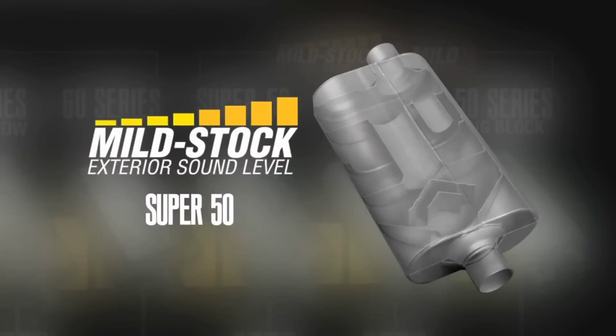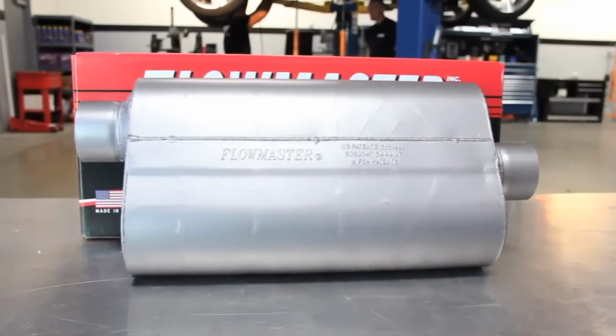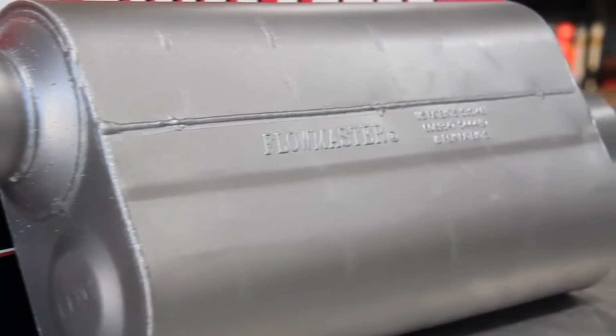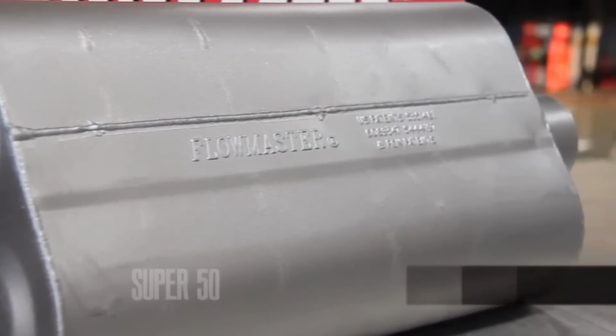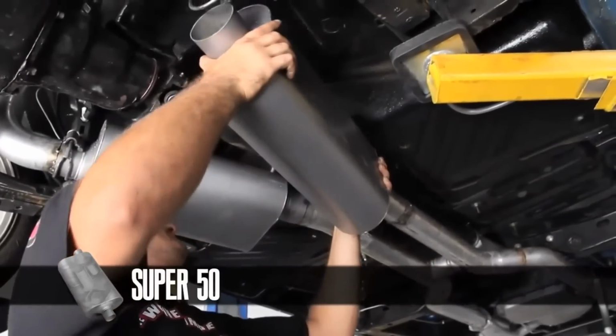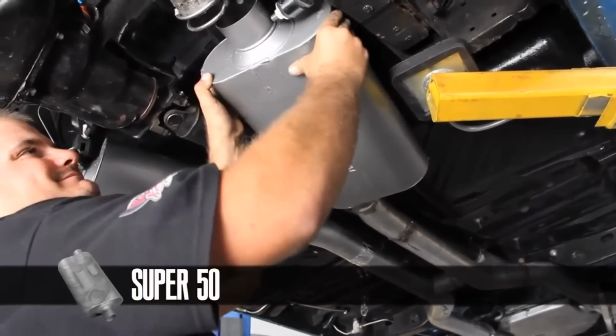The Super 50 mufflers have a relatively mild exterior sound. They're a great choice for daily driven cars because in most cases, there's minimal interior resonance. This is the quietest Flowmaster we can fit on this particular car, although not the quietest Flowmaster offered. If you don't want to make your presence known from blocks away, this muffler will allow you to make an appearance without turning heads before you arrive.